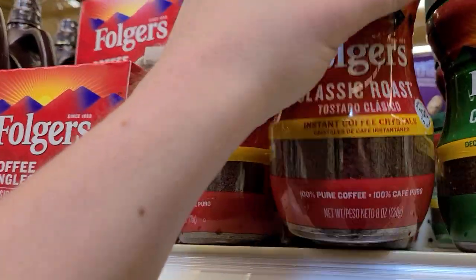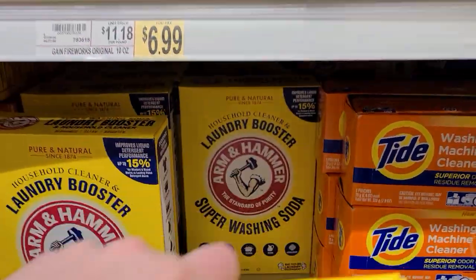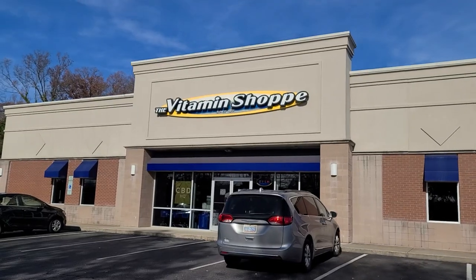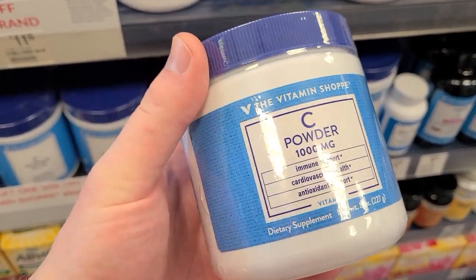Grabbed the world's finest instant coffee, found my way to the cleaning supplies aisle, supply aisle, if you will, and then spent way too long looking for vitamin C powder. Luckily, there was a vitamin shop pretty much just across the street, and after an alacritous acquisition of ascorbic acid in hand, I made my way back home to start processing.